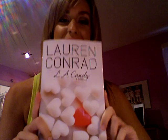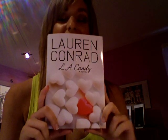Ooh, last thing. I bought this, the Lauren Conrad LA Kenny. I know it's tacky, but I love the heels, so why not? And I'm probably really late to have bought this, but I still wanted it, so I bought it.